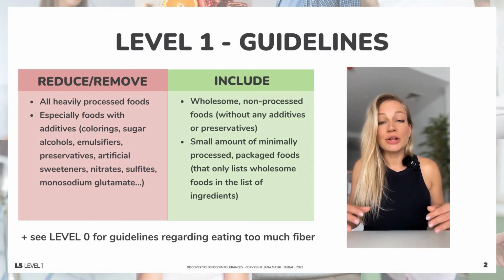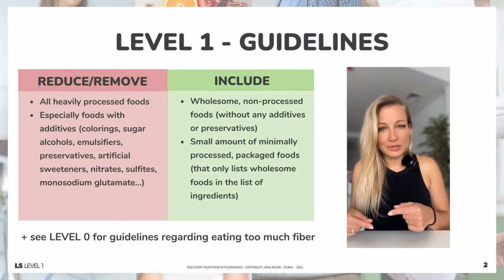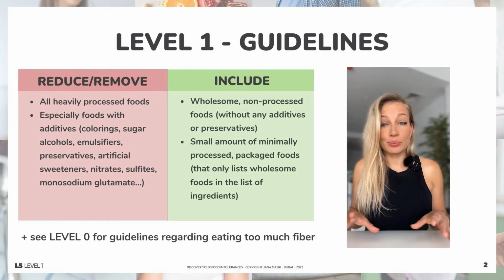And in this diet level, you will be naturally forced to eat more fruit, veggies or legumes. I want you to watch my previous lesson, lesson number 4, where I talk about digestive issues that can be caused by introducing too much high fiber foods all at once. So be careful with not overloading your GI tract.